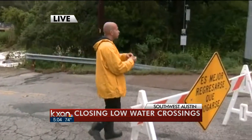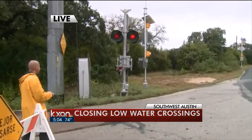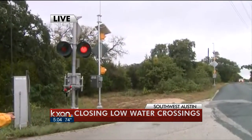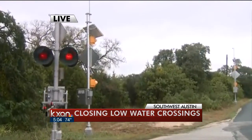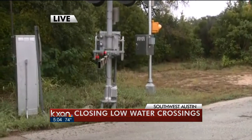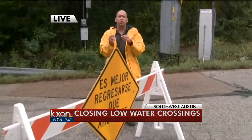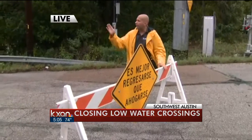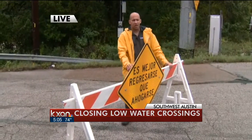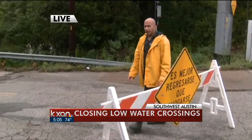One of them starts early on. They're monitoring the maps, monitoring the technology over at CTEC. When they see that a low water crossing could be in some trouble, they'll flip on the lights. They can lower the crossing arm like you see here, and then they have crews on standby in a flood event who will go out and do things the old-fashioned way. They come out here, they make a determination, and if need be, they'll close down the road, put the big orange and white barricade out there.